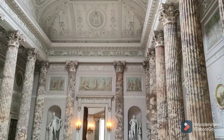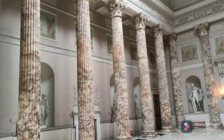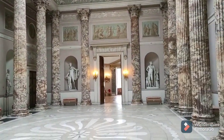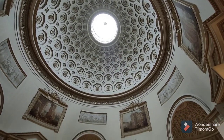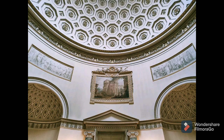It's inspired by an atrium or an open courtyard in a Roman villa. It's lit from the top. Of course, in Rome, these would have been open, but due to the Derbyshire weather, these actually have glass in them. Another wow factor is the saloon, inspired by the Pantheon in Rome, which I mentioned outside. It was occasionally used for balls and has a sprung floor.